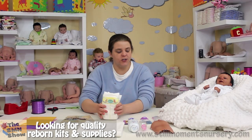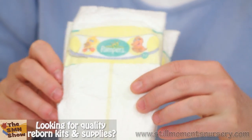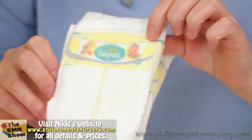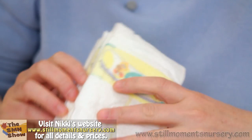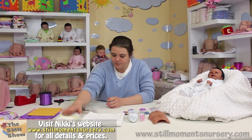And then, because she's only a tiny baby, she's got the little Pampers nappies. So as you can see, they're quite small. And they've got just the little cartoon characters on the tops. So she's going home with a couple of those.